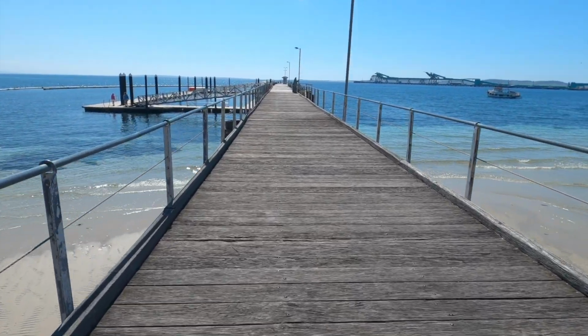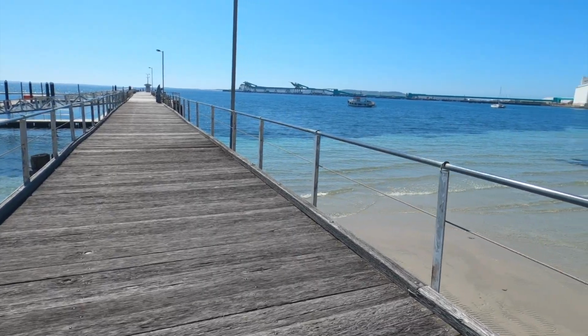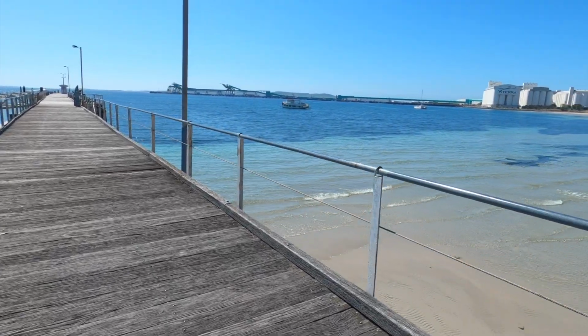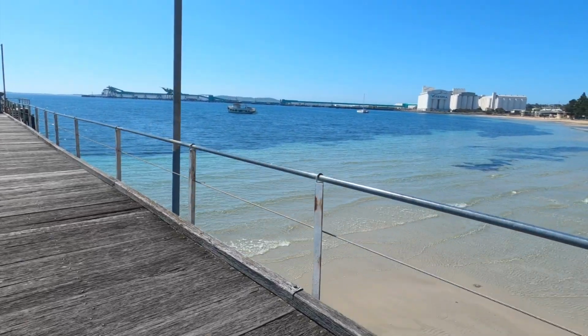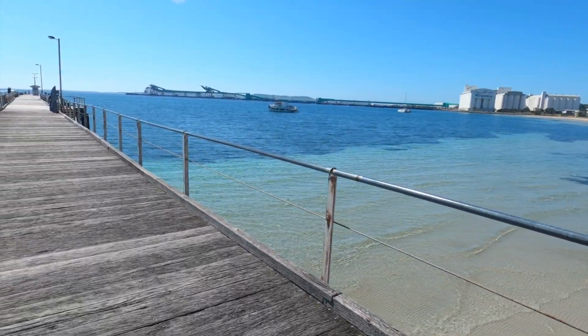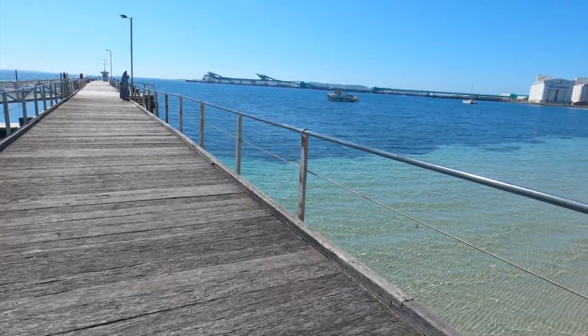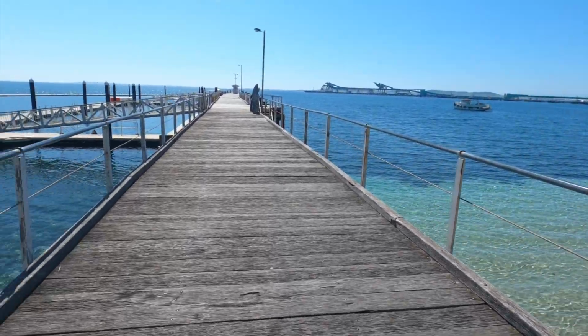Here we are at Port Lincoln on the town jetty. We've just picked up our keys for tonight's camping spot, which is Memory Cove in the Lincoln National Park. It's a conservation area, which you need a special key to get through a gate, so we've just been to pick that up. But Port Lincoln's pretty nice.